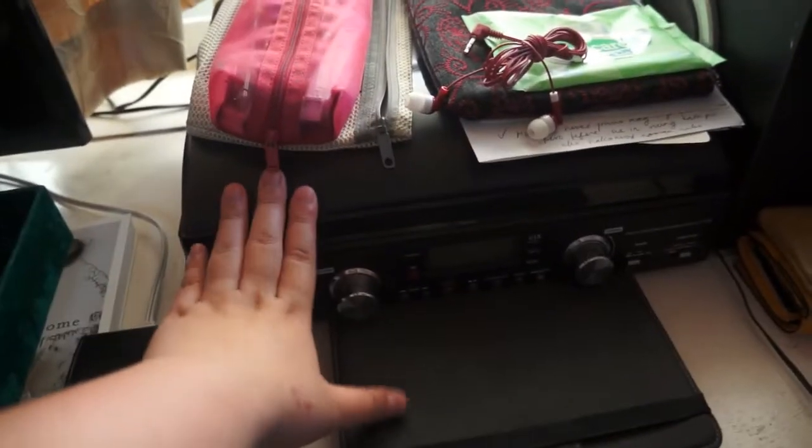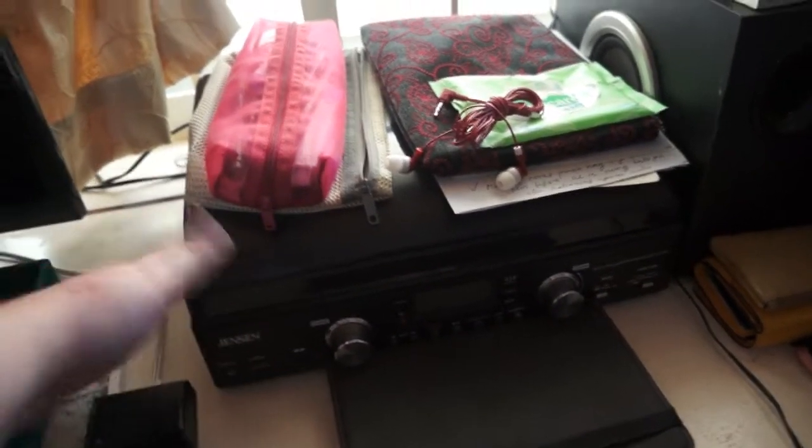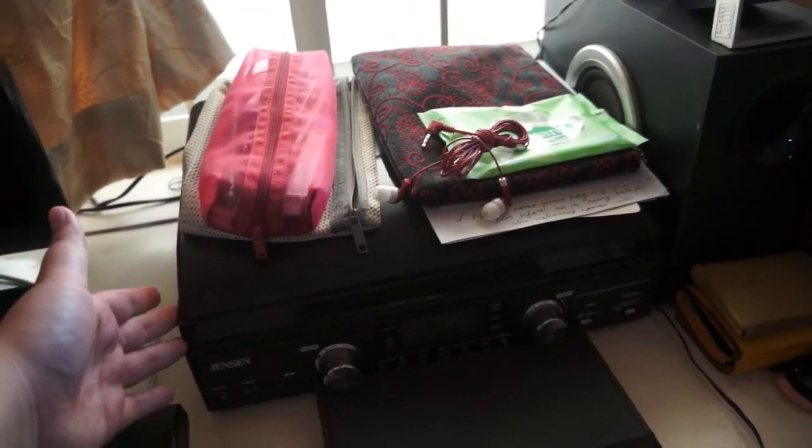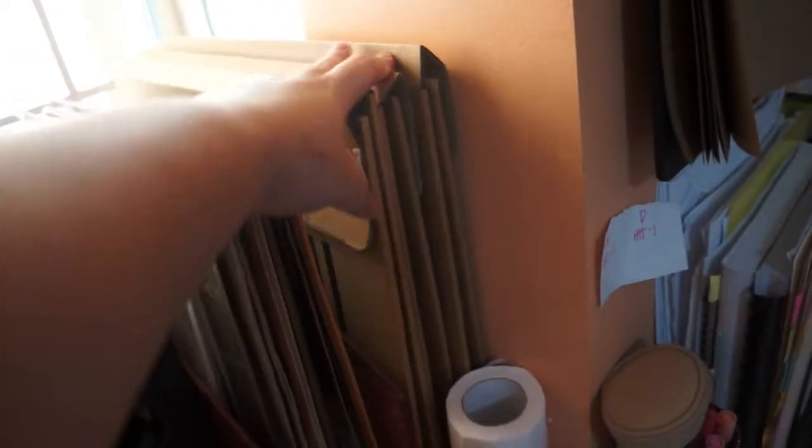Next would be this area of my room where my TV and my record player is. This is an old record player. My dad and I found this at HMR, if you know what that is. So I'm thankful that it still works, and you can see my records here and some of their packaging. So yeah, these are just storage cabinets for a lot of random stuff.